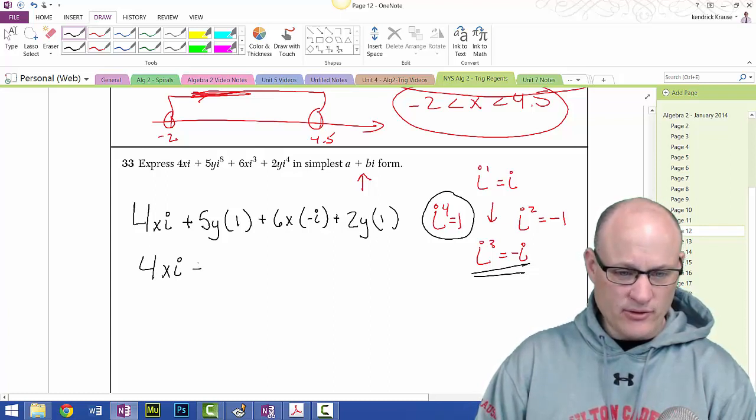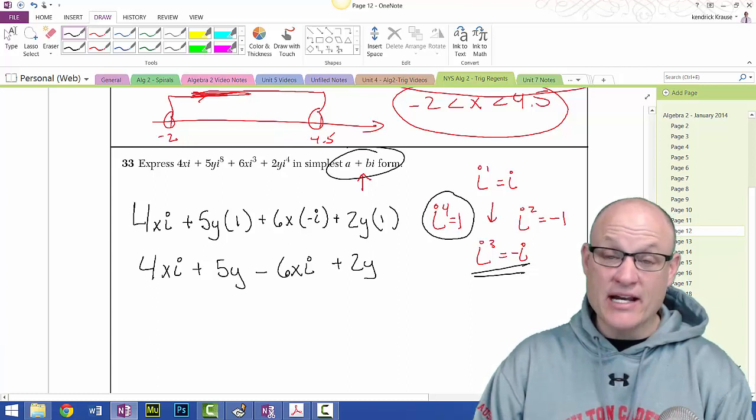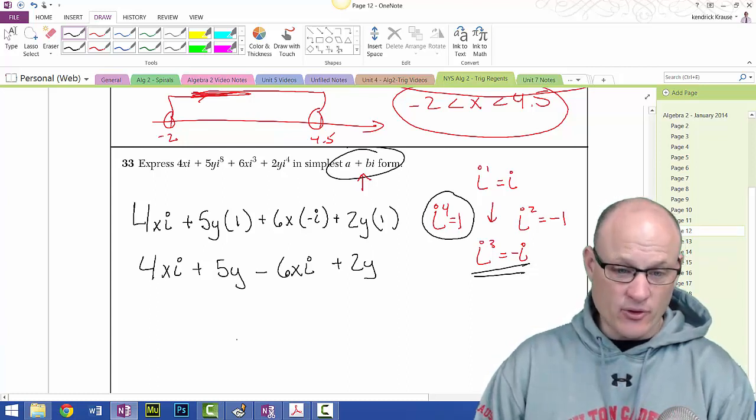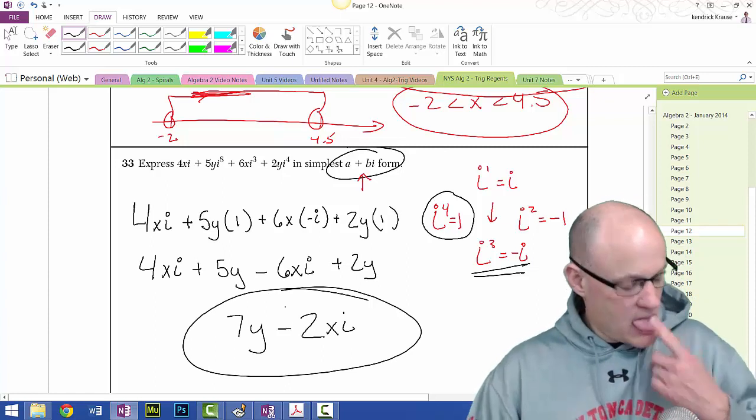4xi plus 5y minus 6xi plus 2y. All right. And they want it in a plus bi form, so whatever is not imaginary comes first. That's the y's. That's 7y minus 2xi. And that's in a plus bi form. Done.